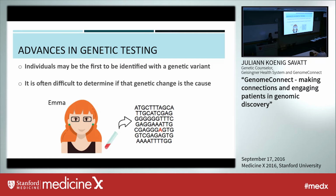She's had vision loss since her early teens, and she undergoes genetic testing for genes that have been tied to early onset vision loss. A change is found in a gene, an A where a G typically is, but we haven't seen that change before. So it's hard for us to know, is that coincidence? Are we just seeing it because it's there, but it's not contributing to her symptoms? Or is it the explanation for her condition?